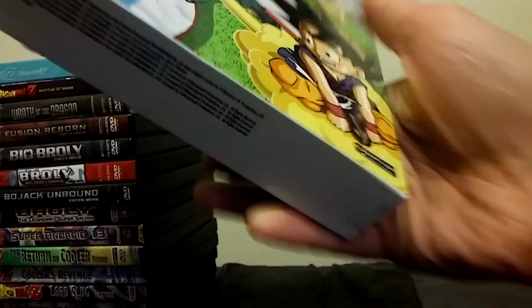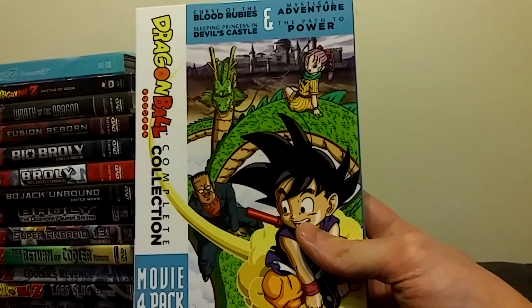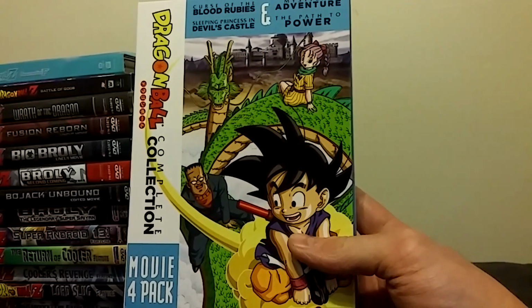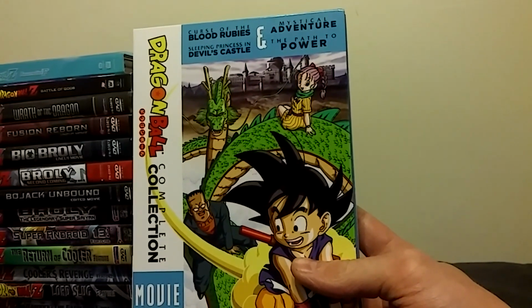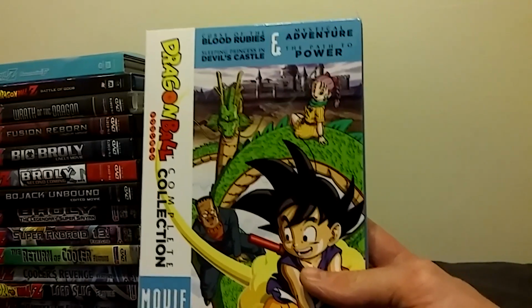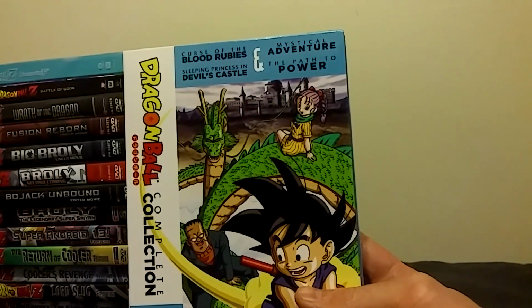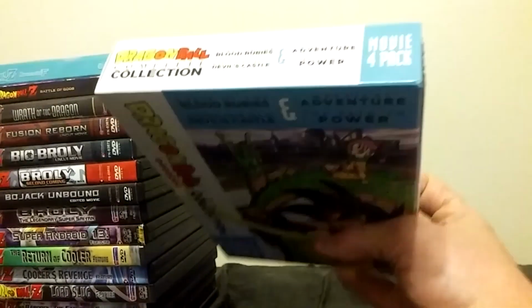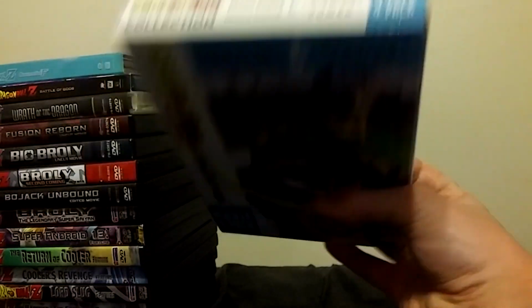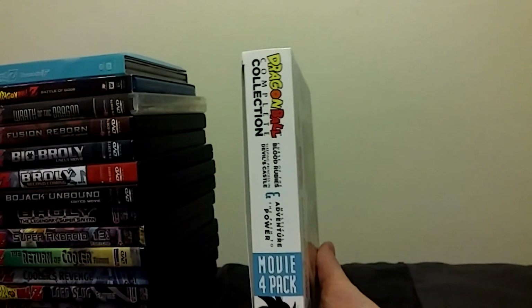So starting off, we have all four of the Dragon Ball movies here in this 4-pack. Those being Curse of the Blood Rubies, Sleeping Princess and Devil's Castle, Mystical Adventure, and Path to Power. Path to Power easily being the best one out of the four. So here's the top, just the side. There we go.